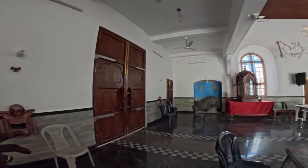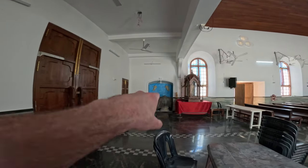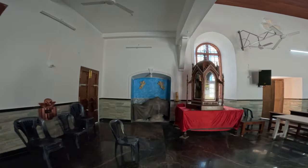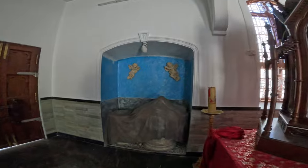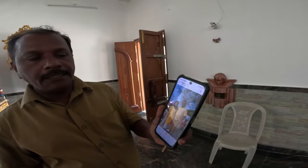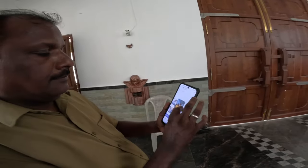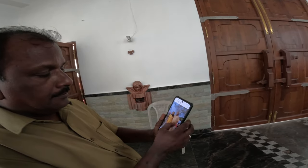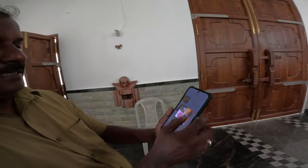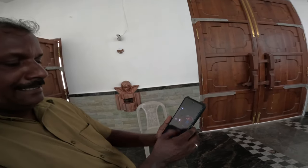That is where my elder daughter was baptized. Oh, in this area. Yes. Oh, this is the holy water, baptism area. His daughter was baptized right here. He must have some good memories. This is my elder daughter. Okay. She's in university. Yes. This is my wife. Very nice. Is she a politician?